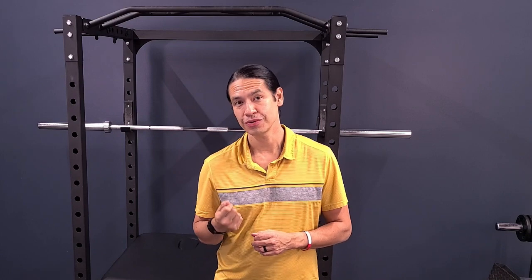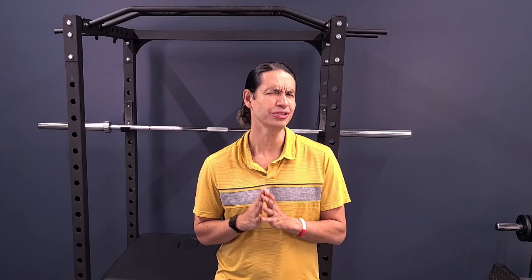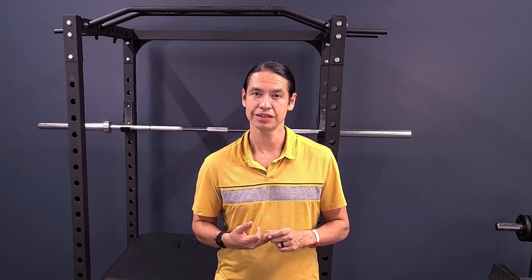Or for some of you, it's going to be how you lie down. Some of you, it could be a combination, but usually there's going to be one big factor that takes the cake. And so I want you to investigate how you're sitting, how you're standing, how you're lying down. Now, even if you can't fully identify what's going on, that's all right.